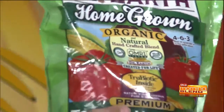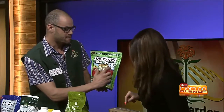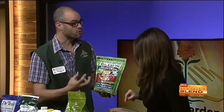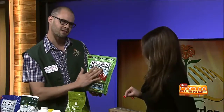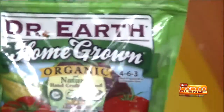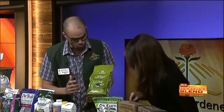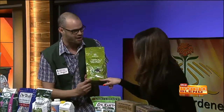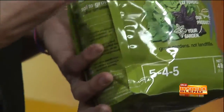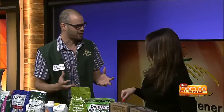So 4-6-3 is good. It depends on what you're trying to feed. The middle number, that 6, is phosphorus, and tomatoes, real fruiting vegetables, need a lot of phosphorus, so you might use something with a little bit more phosphorus. Whereas if you're growing a lot of greens, you might use something more nitrogen, like 5-4-5. That has a little more nitrogen and less phosphorus, because they don't need that phosphorus for fruit production like tomatoes.